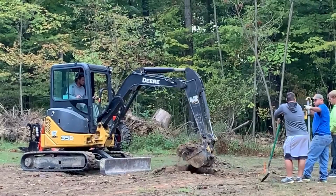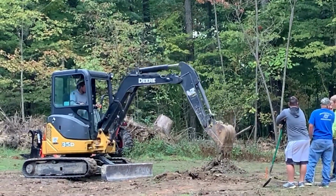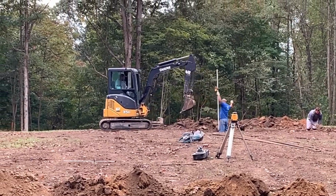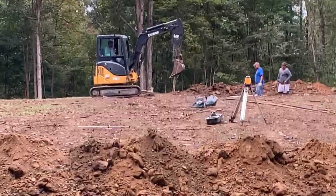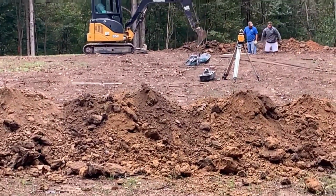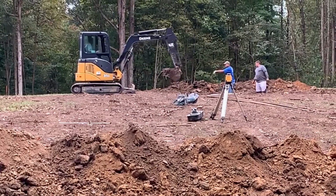Building is definitely a game of patience. You're in a hurry to get it done, but everything else pretty much happens at its own time between financing, contracting, and getting all the people lined up. It just happens when it happens, and you've got to be ready to be patient.